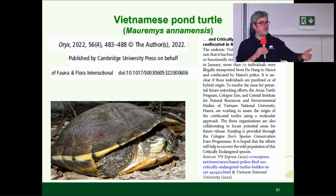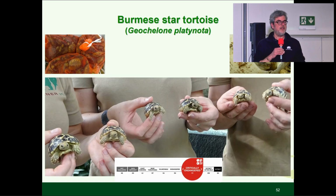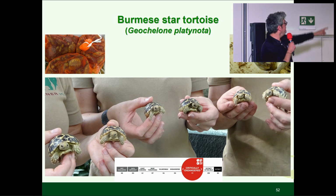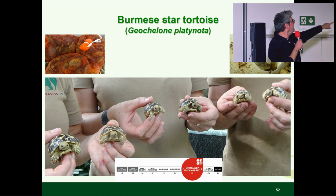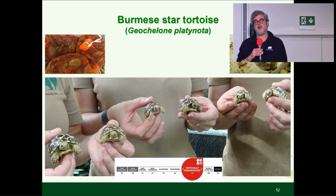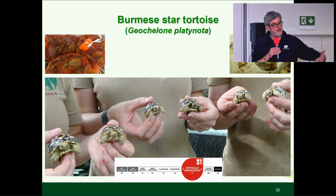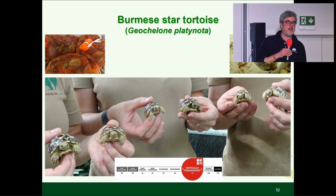We also test confiscated animals to find out whether they are pure or not. This is the Burmese star tortoise. They were confiscated in 2011. They were in these boxes. We received them. We helped to identify them, not in these boxes, in these bags. And based on these confiscated ones, we could build up a stock, and we could finally breed them. And now that was the basis for an official European Association of Zoos and Aquaria stud book.